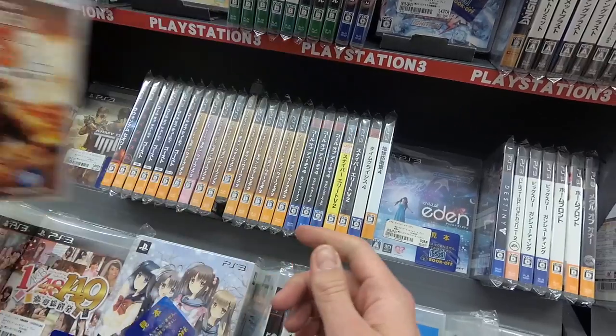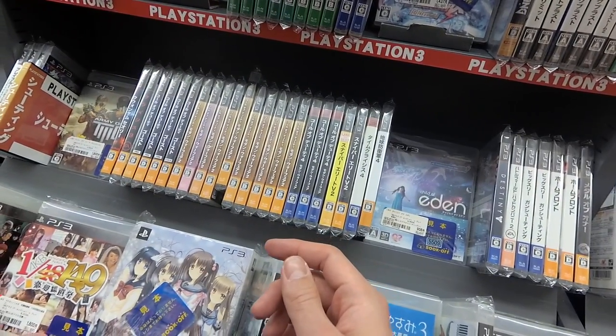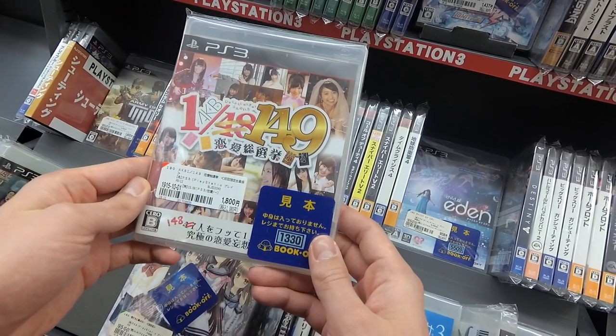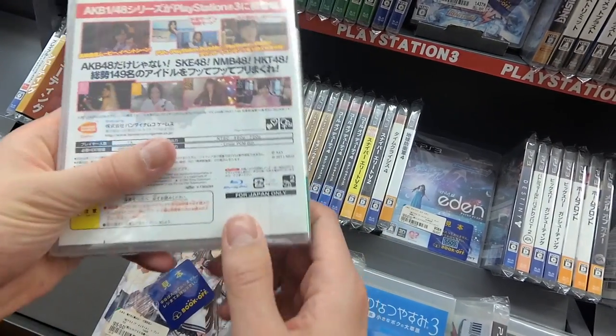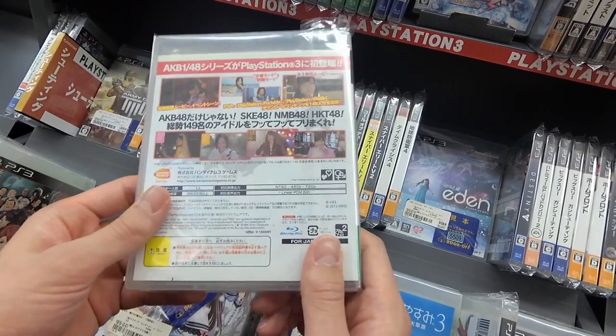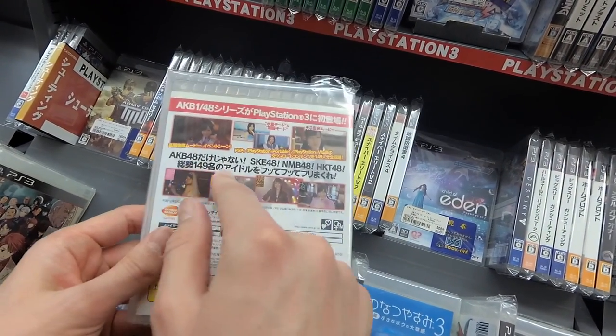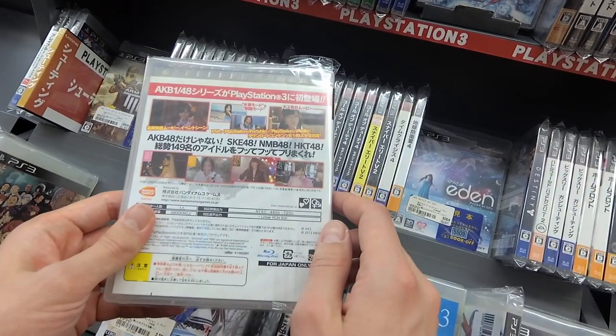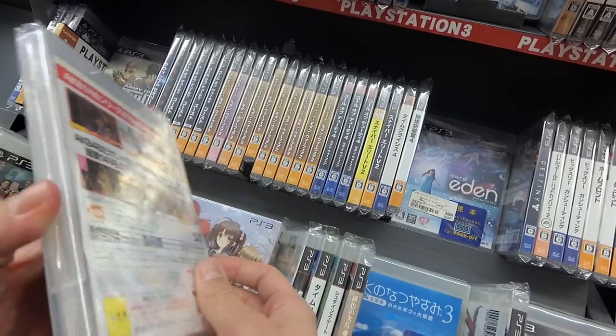$3. Oh, here's AKB. 149. Not worth that much. What do you even do in this? It's just a dating sim and you pick different options. So it's not just the AKB group, but it's also SKE, NMB, and HKT. Wow. That's a lot of possibilities.